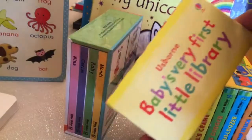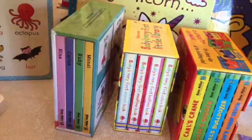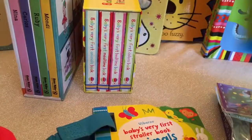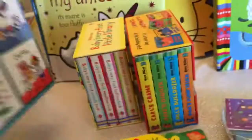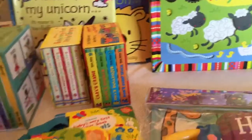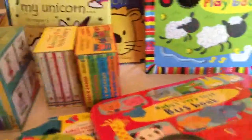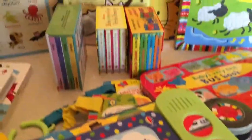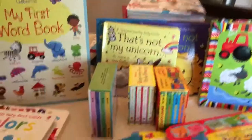And then we have all of these little mini libraries. So there's Baby's Very First Little Library. There's a first black and white library. I like this one, the Mini Machines library. This is a cute one. That's the little artist books where they're all different types of artists. These are all really sweet books that I absolutely adore for babies. So check out these baby books for babies in your life.